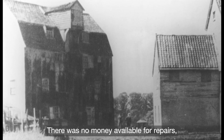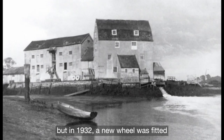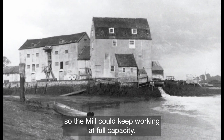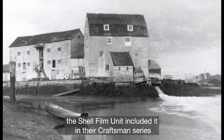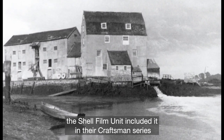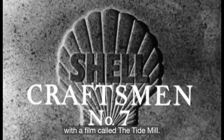There was no money available for repairs, but in 1932, a new wheel was fitted so the mill could keep working at full capacity. In 1949, the Shell Film Unit included it in their Craftsmen series with a film called The Tide Mill.